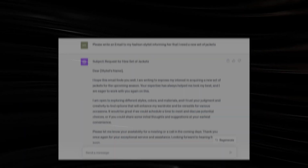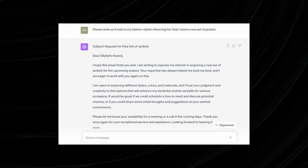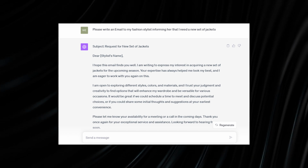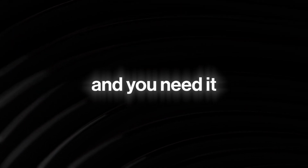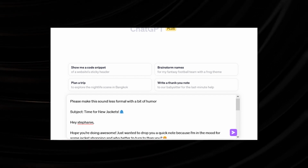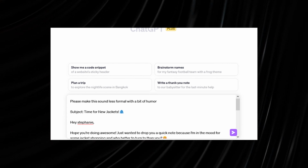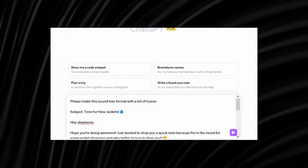So what's the quick fix? Simply ask with your desired tone or style in mind. Instead of the previous request, you might say, in a friendly and conversational tone, please write an email to my fashion stylist informing her that I need a new set of jackets. Or let's say you have written the mail already and you need it to sound less formal with a little bit of humor. You can just paste it to ChatGPT and say, please make this sound less formal with a bit of humor. By doing this, you're guiding ChatGPT, setting the stage for the kind of response you want.